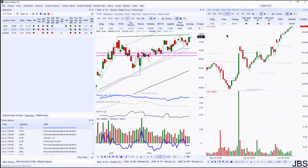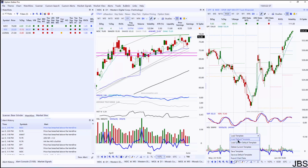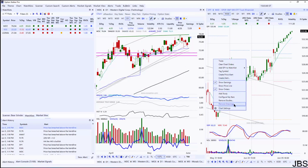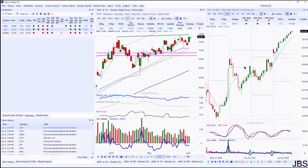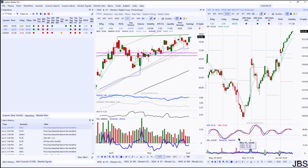So now let's look into what's going on on an M30 basis. This line is no longer relevant, and I'm going to reload this SPY chart. A couple of intraday lines. Okay, so we have this move up here. Here's the start of our reversal. And then we have this upward sloping trend line here.